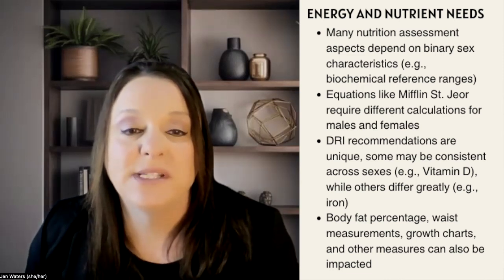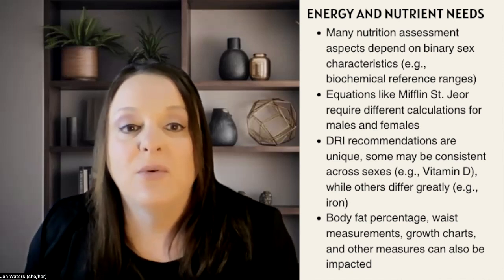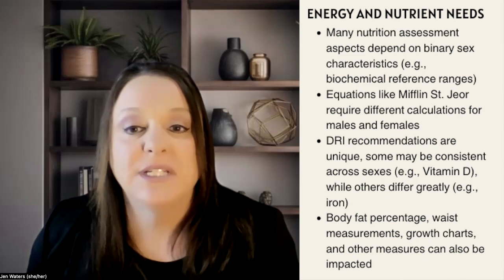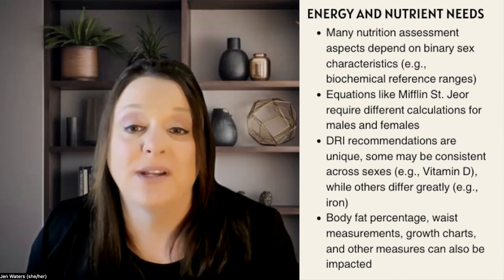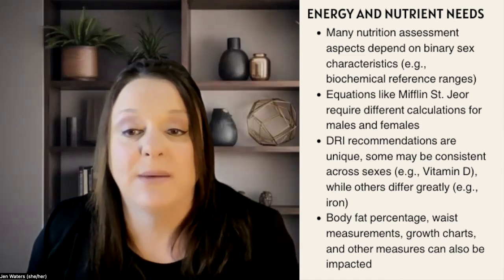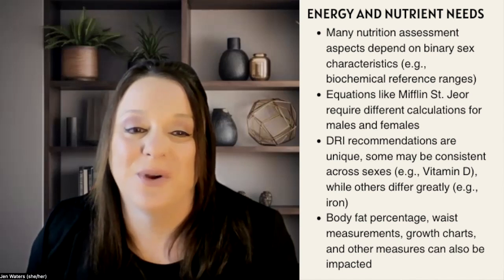Let's talk about where sex-based distinctions do come into play during a nutrition assessment. So equations like Mifflin-St. Jeor that we use often require us to plug in a different set of calculations for males and females. The same goes for DRI-based recommendations, many of which are divided into male and female categories. While some nutrients like vitamin D have similar RDAs across sexes, others show significant variation. Iron is a really good example. Menstruating individuals have nearly double the RDA compared to those who don't.